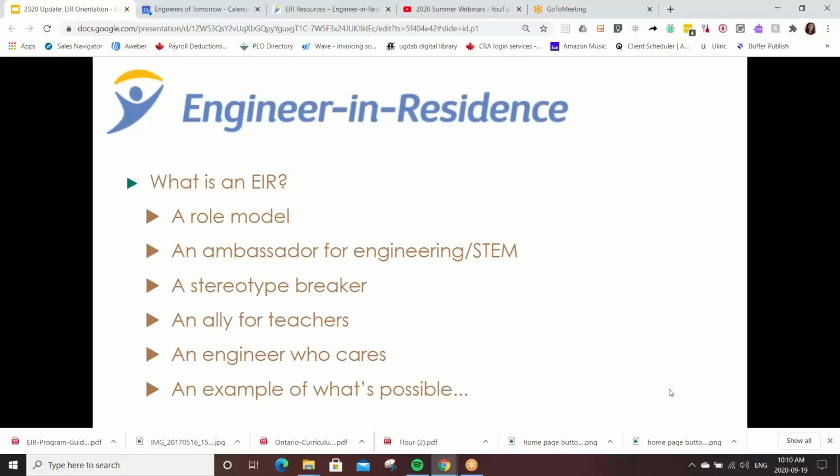And that's really speaking to the fact that these are folks that are trying to go above and beyond and give back, and they're really passionate about the profession. And they're an example of what's possible. They have their own stories to tell. They have their own experiences. They're this bridge between what's going on in the classroom and the curriculum and all the learning happening there and what that can turn into.